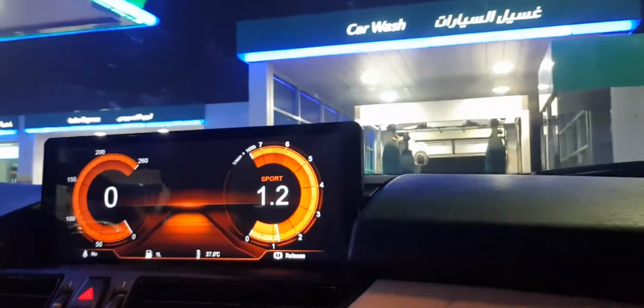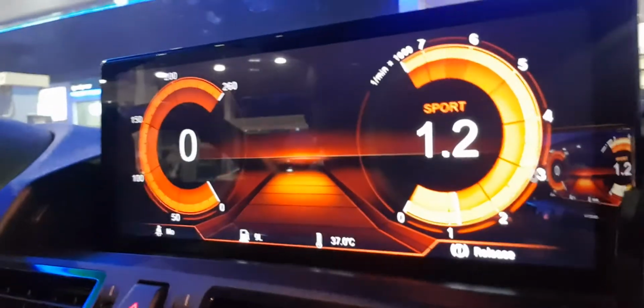So we love the screen on this car. It really is one of my favorites. This double dash, and you can see when I give it some gas, how responsive it is. Wow, this thing is bad. I can't wait to see the owner's face. And we're heading there now.